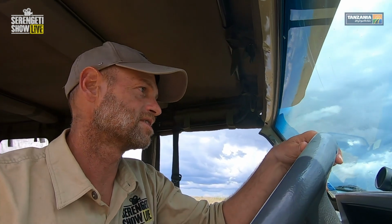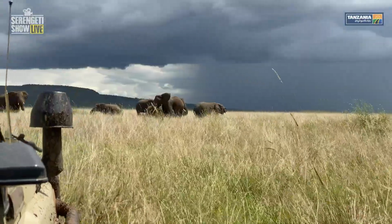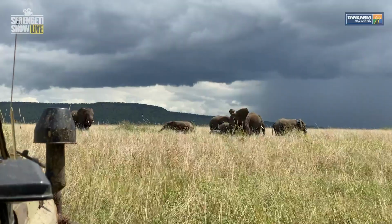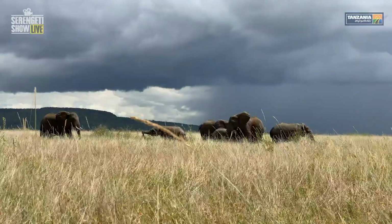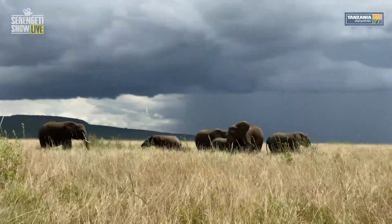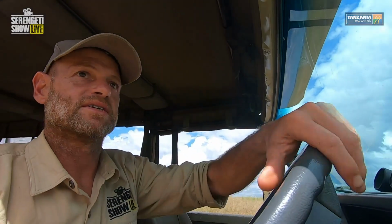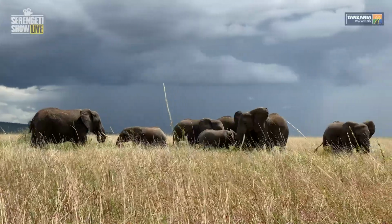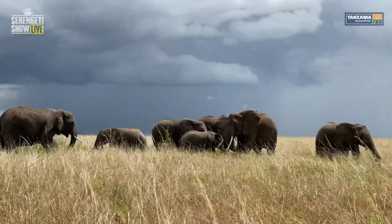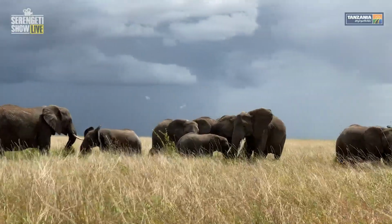A few cows with their square heads and then a few generations. So we'll just approach them parallel and see how they react. They still continue feeding, and there's a tiny little baby right in the middle, and then this bull coming to see what's going on. So we're going to put ourselves right in the middle there. There's a very young calf.